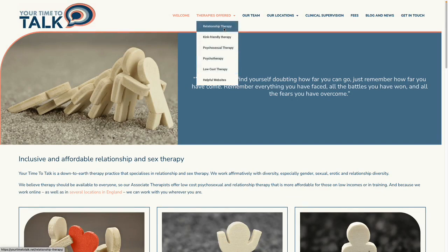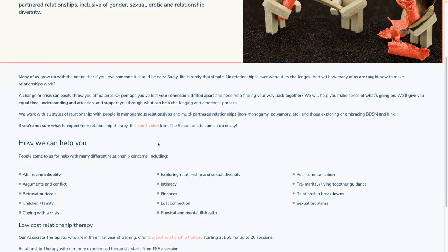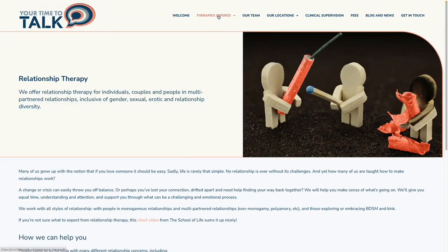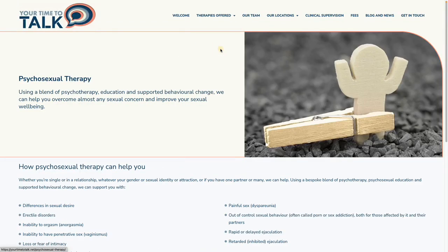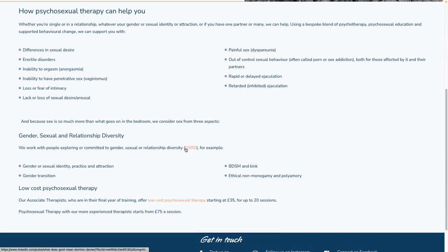They're very simple. They all ideally want to look quite similar with different content, maybe a different image. So you can see this one here, relationship therapy. You get the intro, a bit more information, how we can help, and the option for low cost. Then if you go to psychosexual, it's the same kind of idea, but you're really tailoring the content for the client. So you're trying to think about the problem the client has and make sure the words on the page match with that as well.